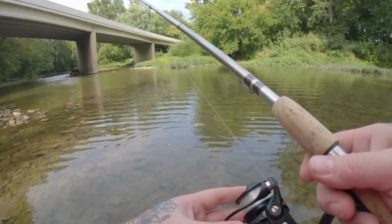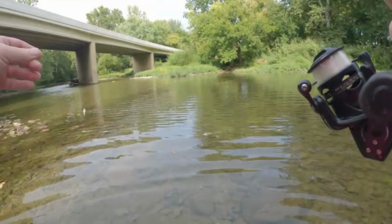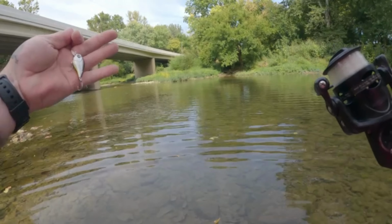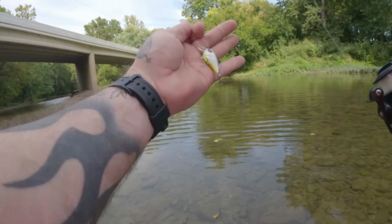Oh, I forgot to show you guys. Sorry. This is the one I chose to go with. I love that flashy scale color on the paint job, the chartreuse belly. This thing ought to really pick them up today, guys. The Micro Zinger.